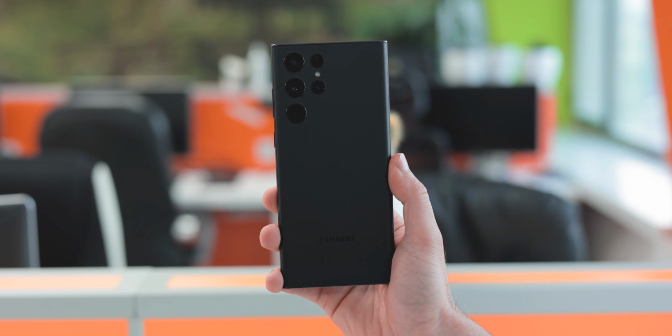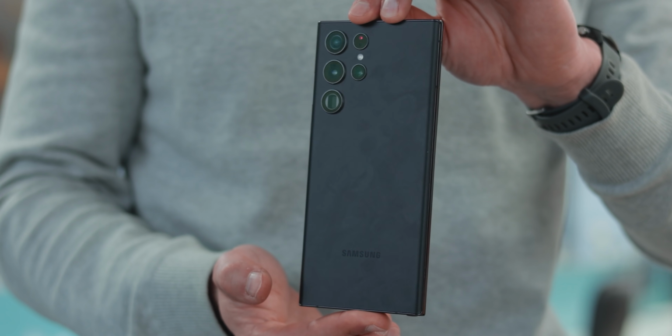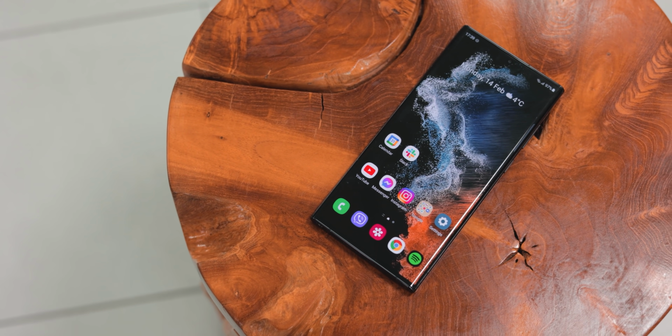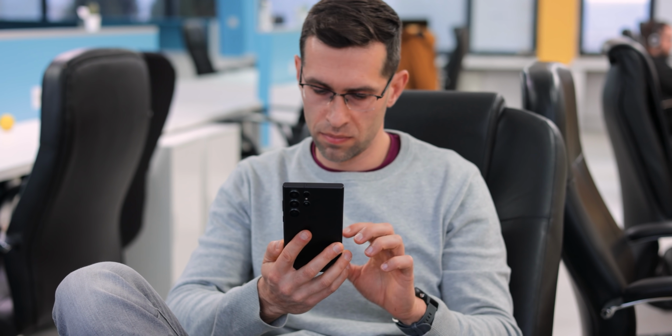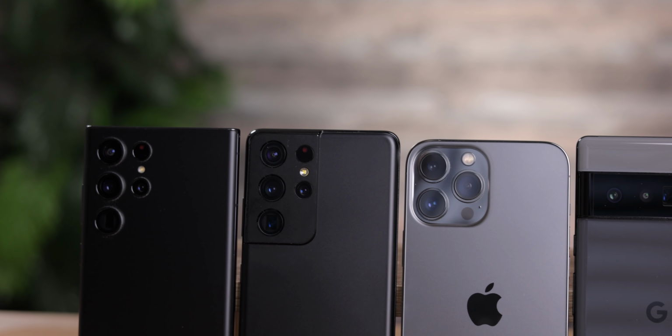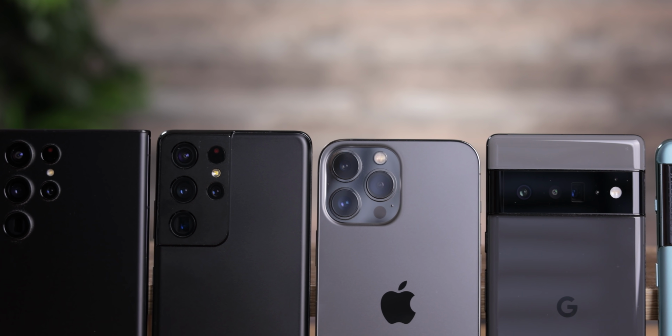The Galaxy S22 Ultra is here and it's already been almost a week of us using it, so in this video I want to focus on the one thing I have been doing this past week, and that is testing the battery life against these four guys here: the S21 Ultra, the iPhone 13 Pro Max, Google Pixel 6 Pro and the OnePlus 10 Pro.